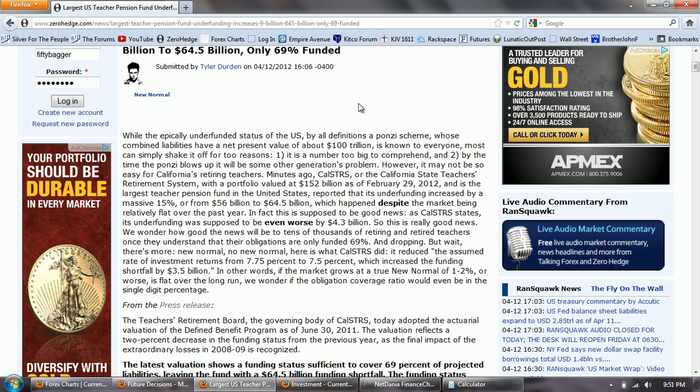While the epically underfunded status of the U.S., by all definitions a Ponzi scheme, whose combined liabilities have a net present value of about $100 trillion, is known to everyone, most can simply shake it off for two reasons. One, it is a number too big to comprehend, and two, by the time the Ponzi blows up, it will be some other generation's problem. Now, I do have to disagree with that. When we look at the acceleration of the retirement of the baby boomers, and when we look at the moving goalpost of the solvency of the Social Security system, we've seen that it has moved much more rapidly than anyone has predicted. So I really don't think this crisis is going to be generations away. I think this crisis is years away.